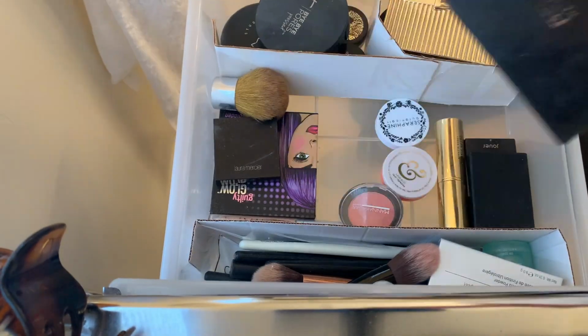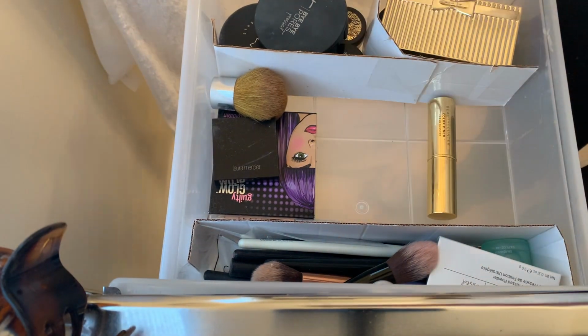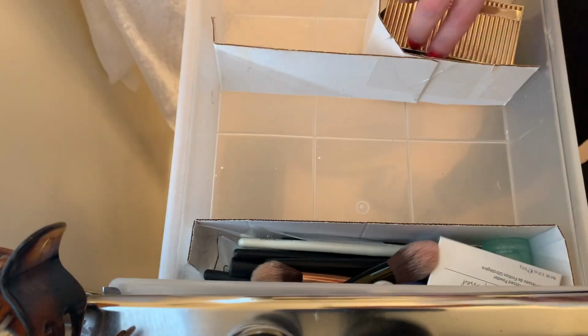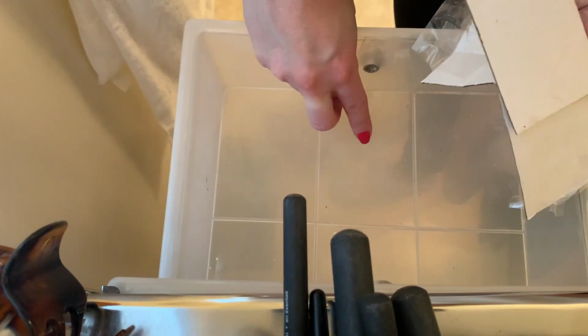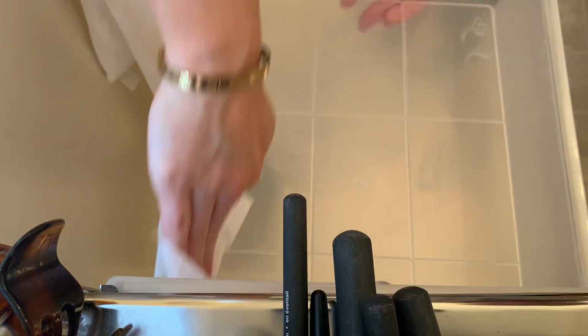So now I'm gonna move on to the next drawer and just do the same thing over and over. Get rid of everything that I know I will not use. Be real with myself. Stop being a hoarder. And take out these little cardboard pieces, because I'm going to switch out the dividers for the balsa wood, which is just going to last more and look nicer. So I'm going to do that with every single drawer.